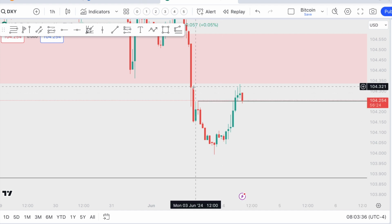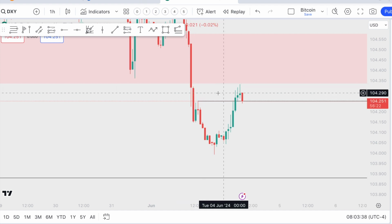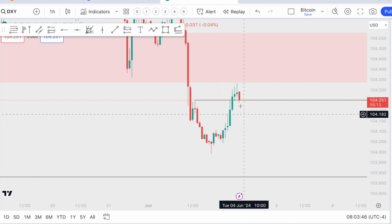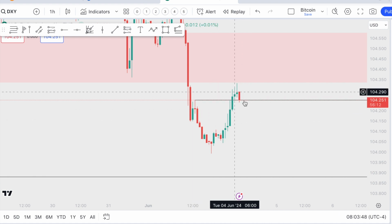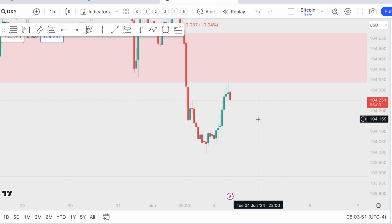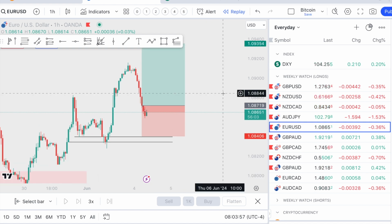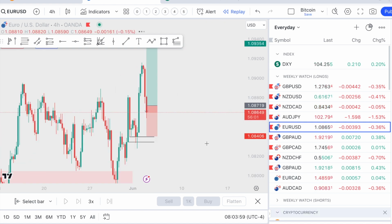The 1-hour fair value gap over here was also tapped. So you see how the smaller time frames are all within the higher time frame levels, building on that bias. Yeah, so this is what I have right now, and as a result of that, I've actually decided to go long on euro. So if we go to the 4-hour, this is what I was looking at this week, right?